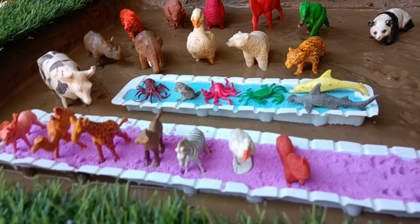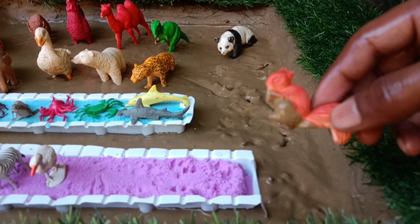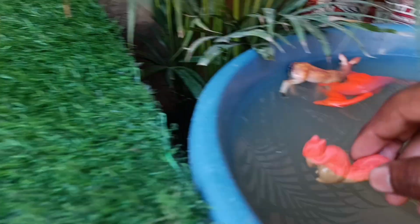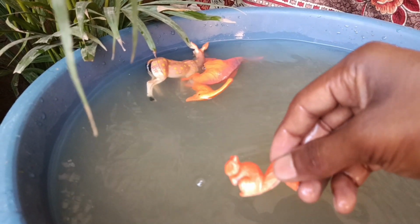The next animal you have is a squirrel. You clean it by lying in the mud. Squirrels have a keen sense of smell that helps them locate food buried under the ground.